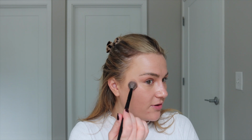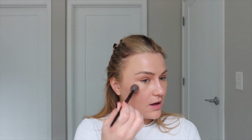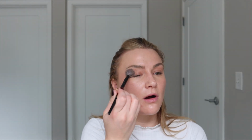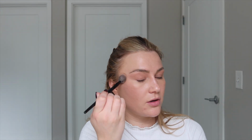So I take it on a Sephora highlighter brush and then just place it on the higher points of my cheeks, and then I like putting a little bit dusted on the brow bone as well. And then sometimes I'll go over my whole eyelid and just set that cream shadow with the highlighter. Same thing on the other side.